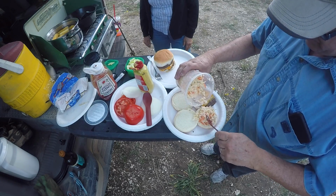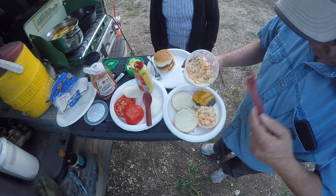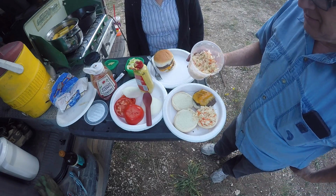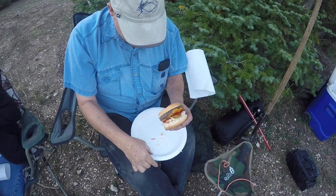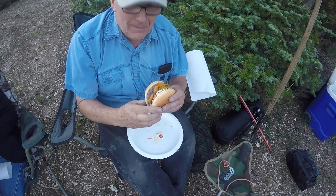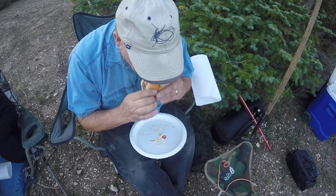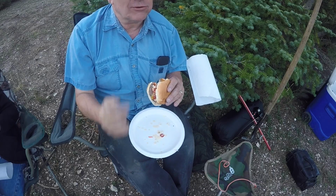Place we were eating the other night had this left over, and they said they needed to get rid of it, so they gave us a whole thing of it. I'm going to try a little bit of it. Well, this thing's going to be messy. Look at that juice dripping out of there. That's so good though.